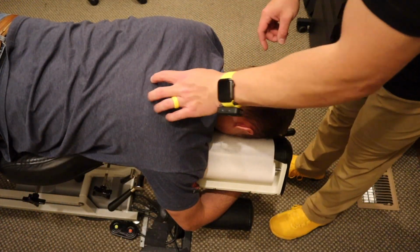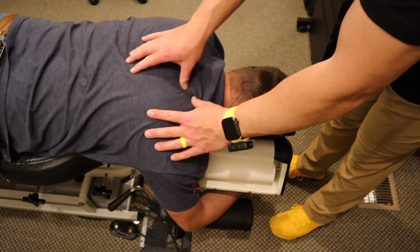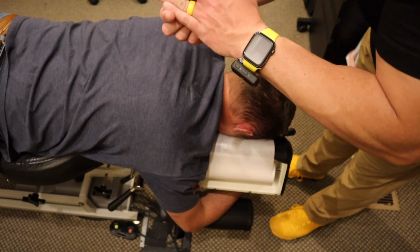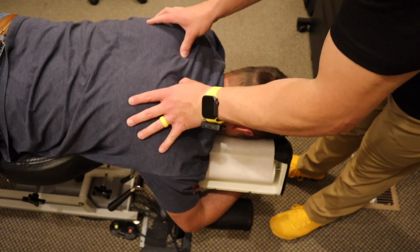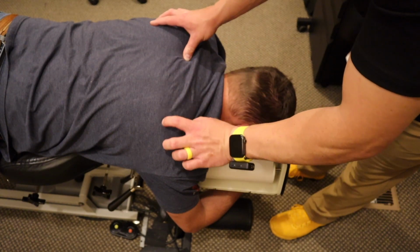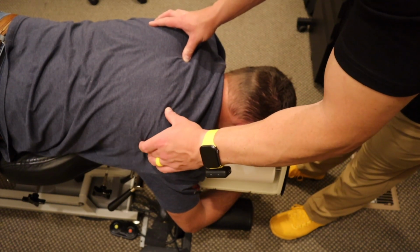When we are dealing with a knot in the trap right here, it's going to cause some pain. It shoots down the arm and goes to these two fingers here. So we want to focus on relieving the tension here, but the other parts are also going to be affecting that. So you have an area in here that we can touch on as well.